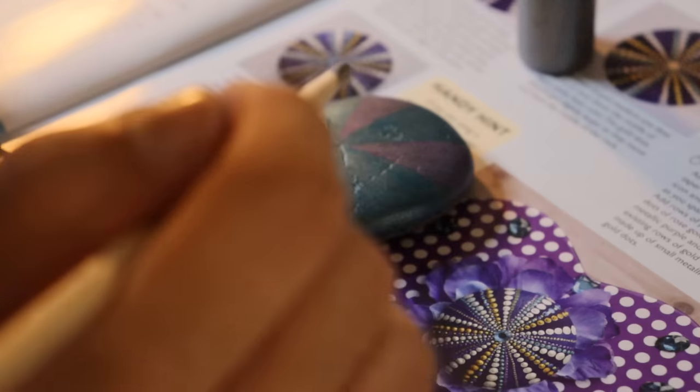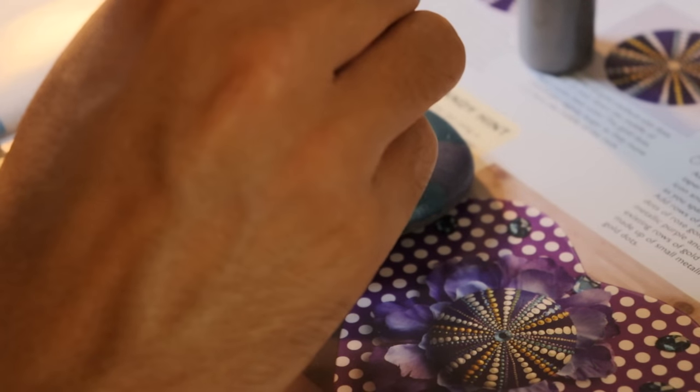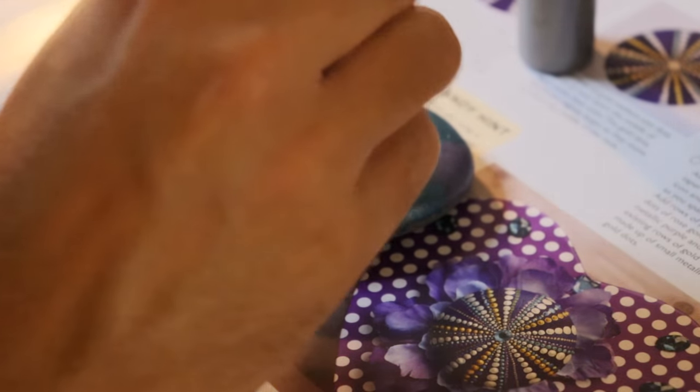Use a large dotting tool and white pearl paint to make a 0.1 inch dot in the center of the stone. There we go. Dot created.